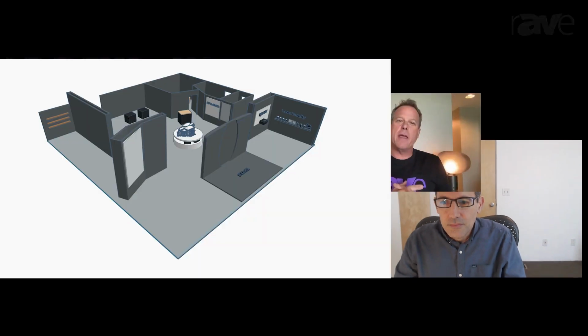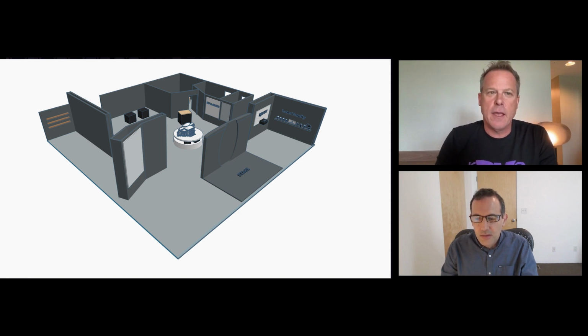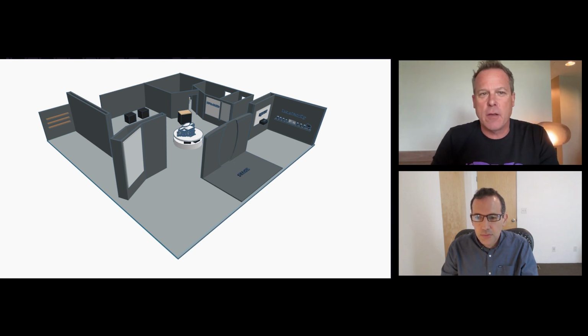So I'm putting up a visualization of what your booth's going to look like to give people an idea. You always have a very impressive booth, and you put a lot of work into showing the applications of the product rather than the product itself. What can we expect? I know you don't want to spill the beans, as you said, with regard to new products at InfoComm in the large venue area of your product line.